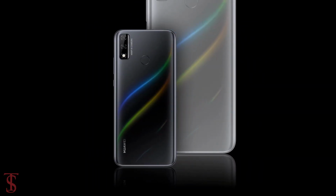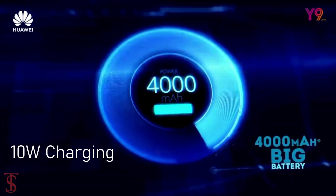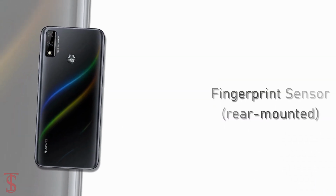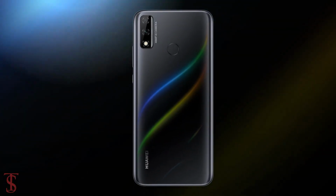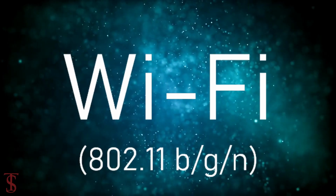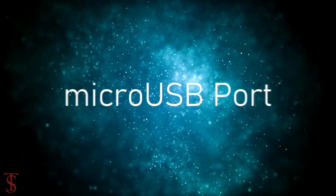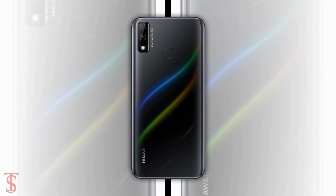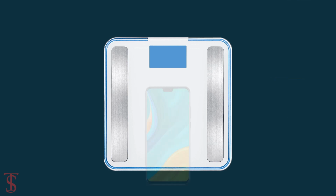The device comes backed by a 4000 mAh battery with 10 watts fast charging support. Additionally, the smartphone also features a rear-mounted fingerprint sensor for authentication. The connectivity options on the phone include 4G, Wi-Fi, Bluetooth 4.2, GPS, 3.5mm headphone jack, and a micro USB port. The physical dimensions of the smartphone measure 162.4 by 77.1 by 8.1 mm and it weighs around 180 grams.